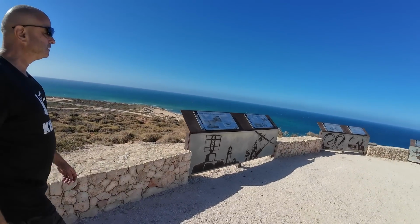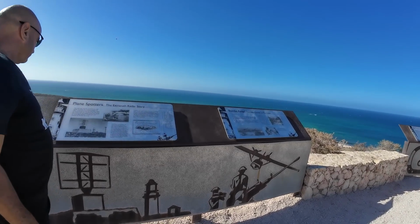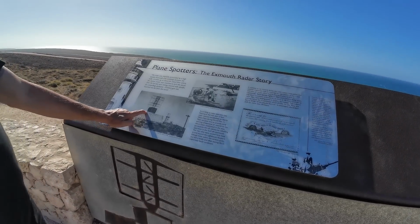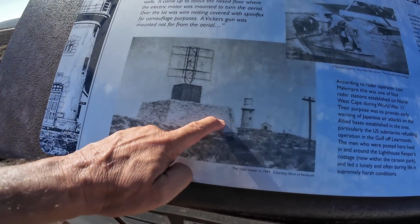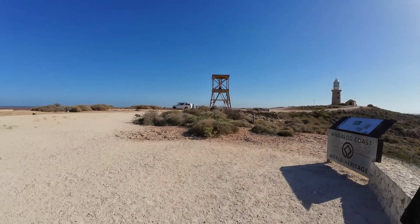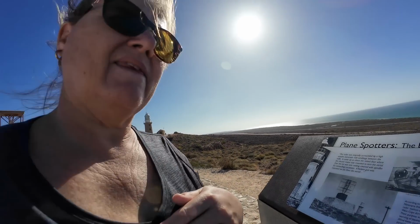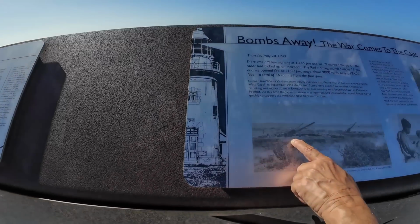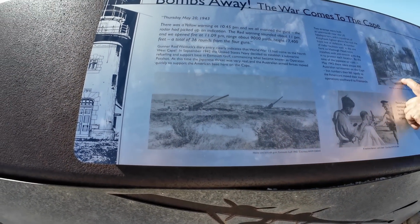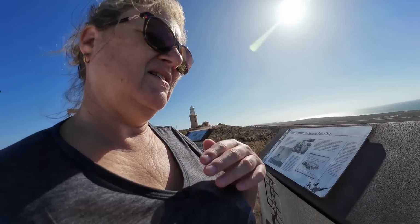Plane spotters, the Exmouth radar story. Oh, so the sandbags went right up that. They've deteriorated to right down here now. Wow. So that's what that looked like. All the gun turrets, look here. Having a bush shower. Oh, I can see his bum. A wartime haircut and a beer.